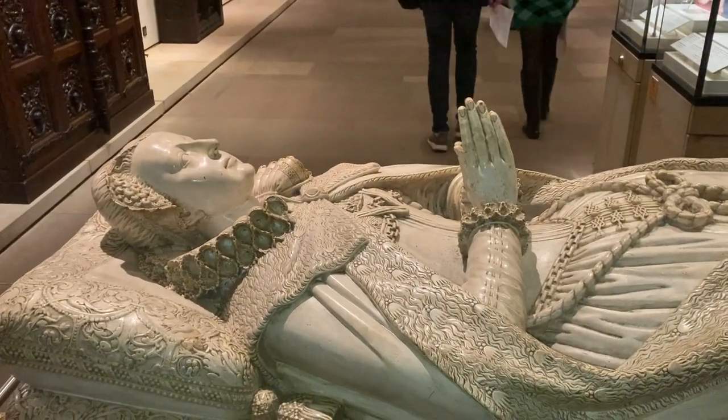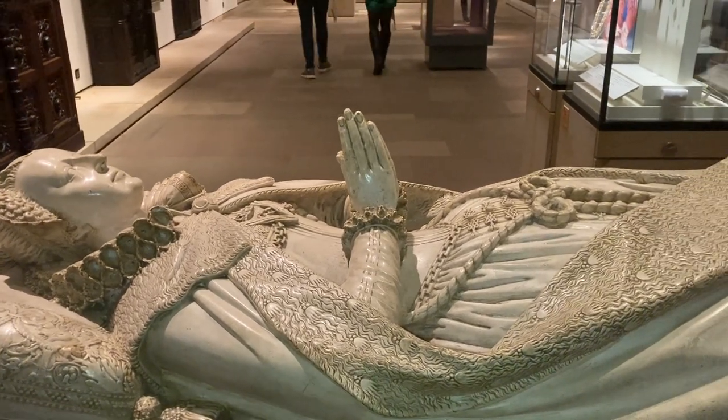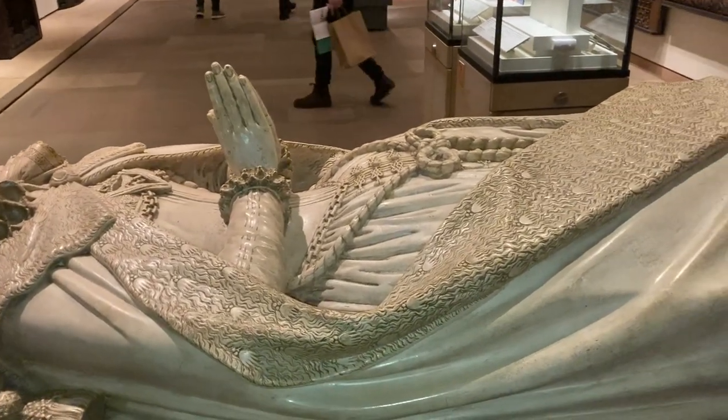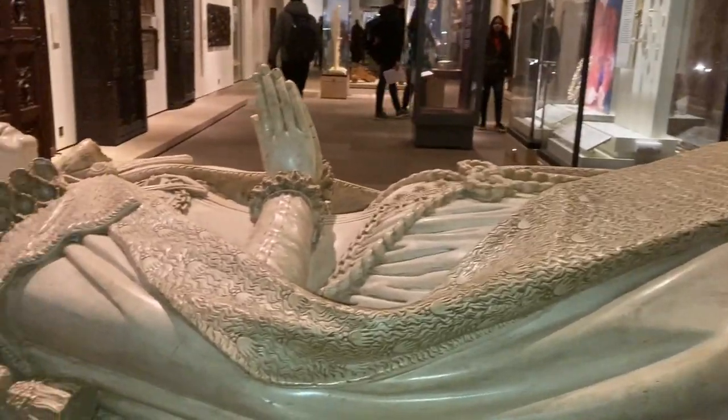This is a replica of Mary, Queen of Scots' tomb, which is actually down in Westminster. And you can see how intricate it is.